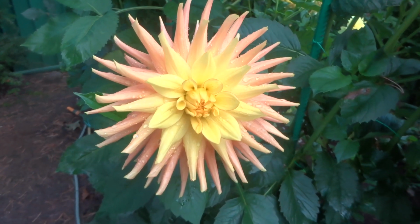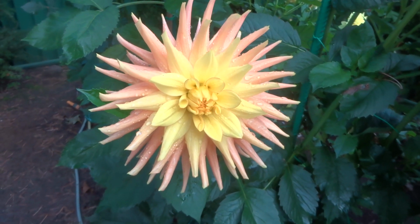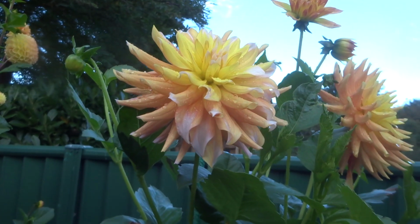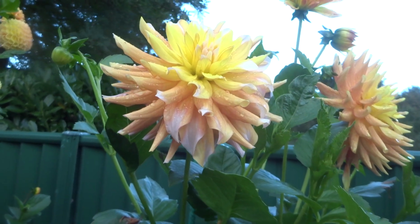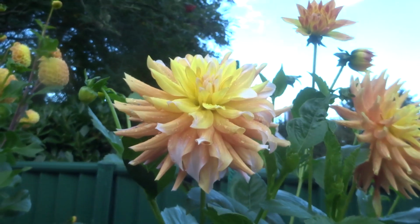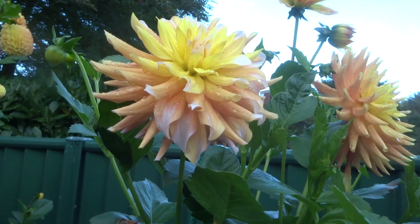This is a seedling of mine that I sowed in 2019. I think it's rather pretty. The yellow and the bronze contrast, and it makes it look quite nice. However, I don't suppose the purists would like the fact that some of the petals on some of the blooms get white tips. So I won't be entering that at the Leeds trials.